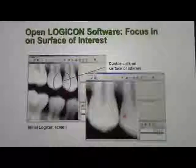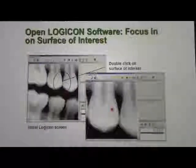But the trouble is, you show this to the patient and say, well, we're going to restore both of these teeth, and the patient would say, well, I don't see anything over here. Why do we have to do that? So this is where Logicon plays a really important role.